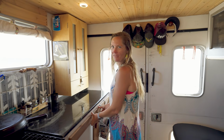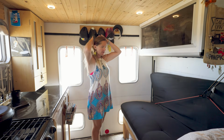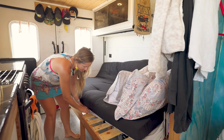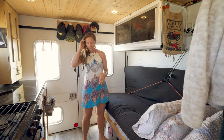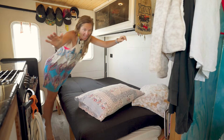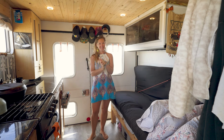All right, we're gonna move on into the bedroom, okay? So I went with a futon-ish bed, and I have a slide-out bed. So this actually pulls out. It's what we call a finger bed, where it slides out. When it's slid out, it only goes to about here, so I can still move all the way to the back of the ambulance.